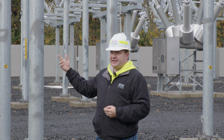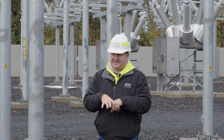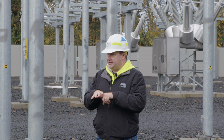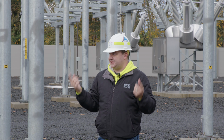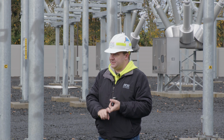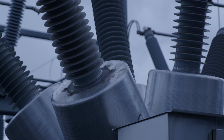When we go inside, I can show you our protective relays that use that voltage and that current to make decisions. And they're doing that every electrical cycle. Every 16 milliseconds, the entire station is deciding whether it wants to stay as is or make a change, meaning either trip or close a breaker.